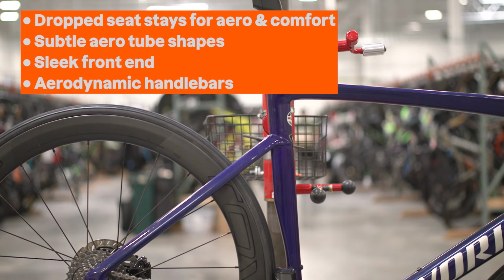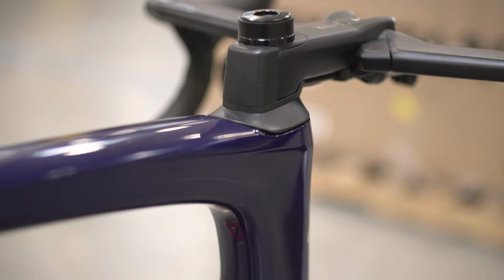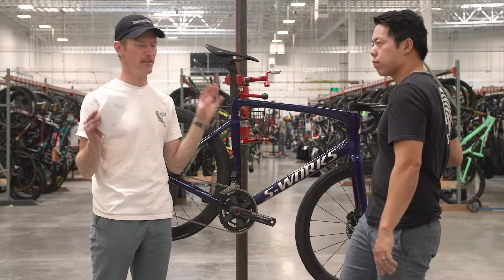Dropped seat stays for aerodynamics and comfort, got a little shaping on these stays, just a little bit, and then the front end, of course, super sleek integrated fork with the head tube, aerodynamic bars. The whole shebang is just fast, fast, fast.